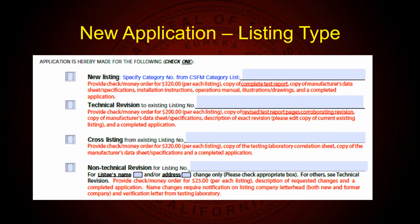This part of the application, we want you to figure out what type of listing you are going for. If you have questions, email or call. For the most part, the very first box is for a new listing only. The specific category from the category list, click on that category list, the blue writing, and you will be pointed to the PDF of all the current listings we have. This is not exhaustive. We can always make a new category for a new listing.